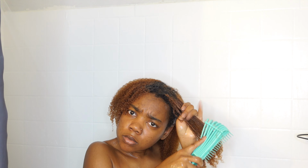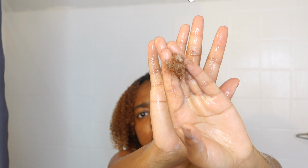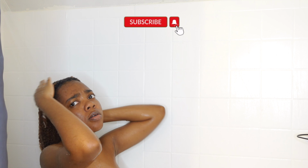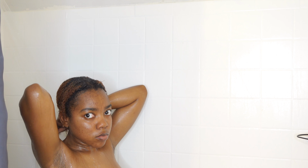Remember when my hair used to shed a lot, guys? Now look at how little shedding I have after my trim and using this conditioner, which is amazing. It's so small, I can't believe it. So once I finish detangling my hair, now I'm just gonna rinse out the conditioner to get ready for the shampoo.